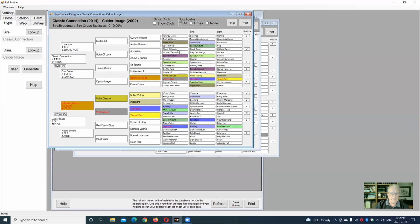So this is about 85% of what you call a double-double match. It's very close to it. So it has a lot going for it because you do have the inbreeding to balanced image. If that turns out to be a filly, that could be significant. And so there are some positives in that.